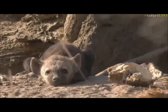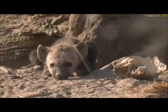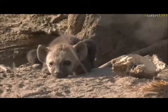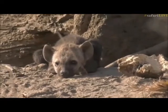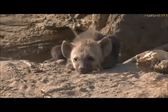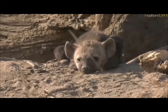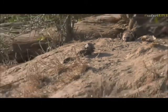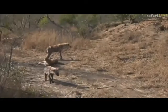Is that not the cutest thing in the whole world? You are very cute. So for all of you that don't like hyenas, you can't not like them after something like that. That is the cutest thing in the world. This is a little hyena call, little hyena whoop from our tiny cub. And shame, I wonder if it's trying to call a certain individual. Maybe its mom is trying to call to see where it is and to come back to the den.